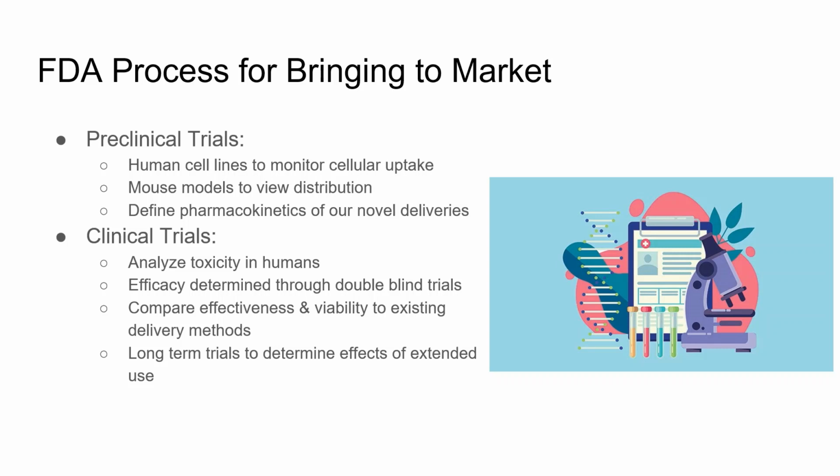So we're developing 2 new methods which require preclinical and clinical trials to determine the viability and efficacy of the drug, and specifically these delivery methods. Preclinical trials are used to determine cellular uptake of your specific drug through our 2 new delivery methods, and they allow for mouse models to view the specific distribution of our drug and the absorption of it through a more complex being than just a cell.